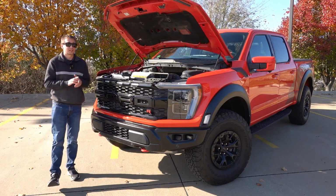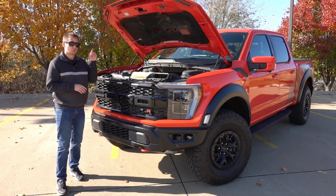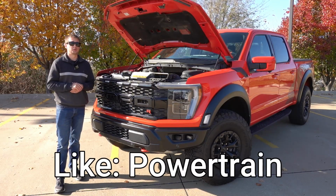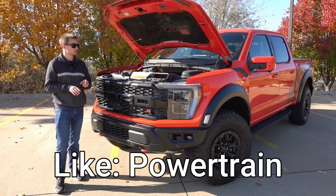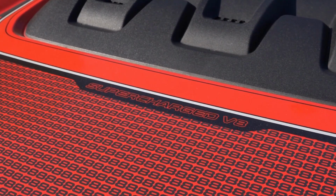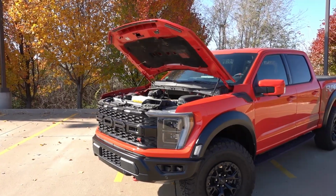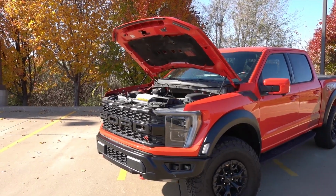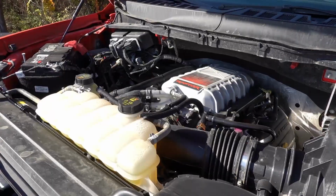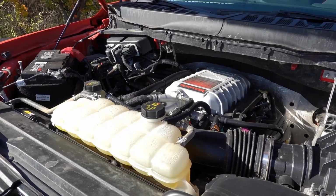So of course, my first and most liked aspect of this truck is what's under the hood and what makes the Raptor R version. It's the 5.2 liter supercharged V8 engine, which pushes out 700 horsepower and 640 pound-feet of torque, either through the rear wheels only or all four wheels via the four-wheel drive system. And I have to say, this is one of the biggest reasons why you want the Raptor R version over that of the standard Raptor, which is already quite powerful for what it is.